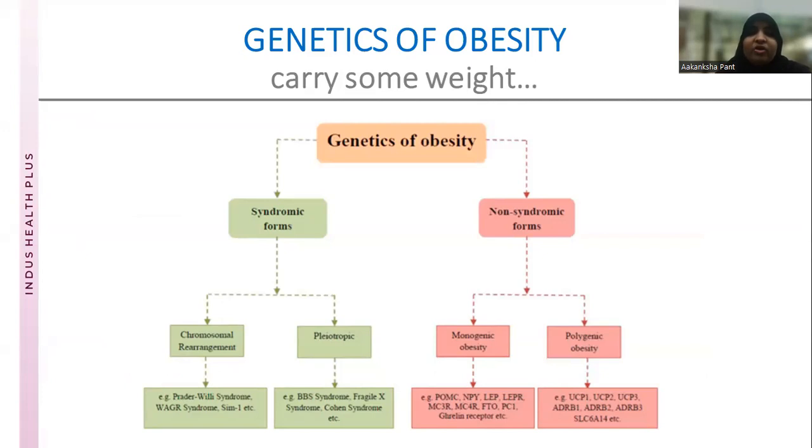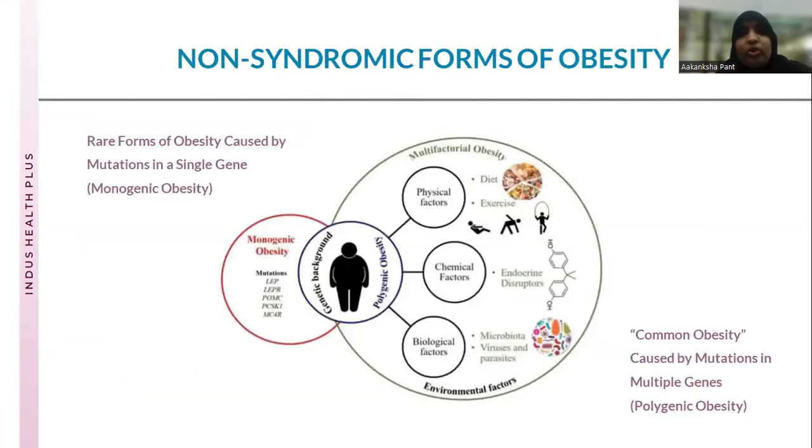Whenever a large chromosomal rearrangement is associated, or when obesity manifests as one of the manifestations of a syndrome that is associated with mental retardation and other developmental disorders, then it is categorized as a syndromic form. When we talk about the non-syndromic forms of obesity, as Dr. Kennedy just explained in his introduction, there are two major forms. First, monogenic obesity, which is the rare form, characterized by mutations in a single gene. And then there is polygenic obesity, which is the more common version of obesity.